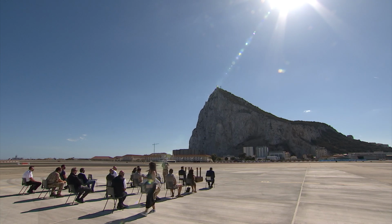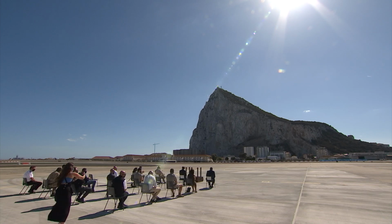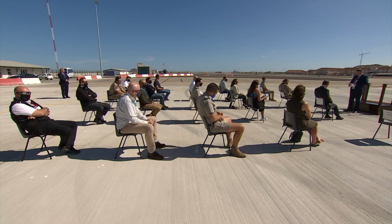It's not every day you see an opening ceremony for a piece of tarmac. But then, this is not just any tarmac. Set against the rock's iconic background, the Governor officially unveiled the extensive upgrade to RAF Gibraltar's Northern Dispersal.